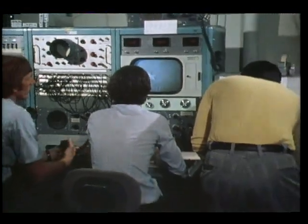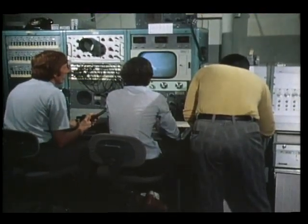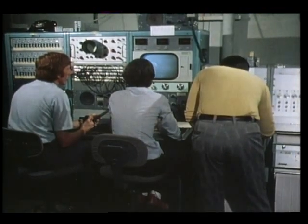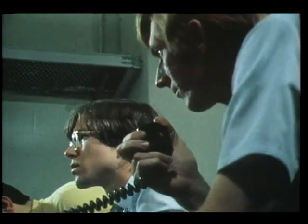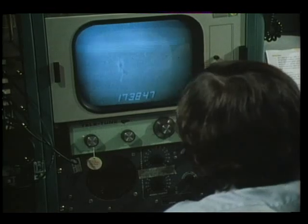Much of the data that may one day help researchers find better ways to design stall-proof aircraft returns to this telemetry station on the ground. Here, Paul Stough and his team of engineers monitor and record results of the day's spins.